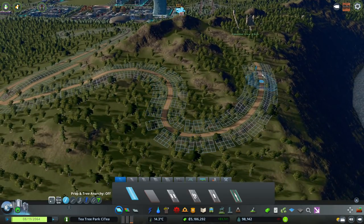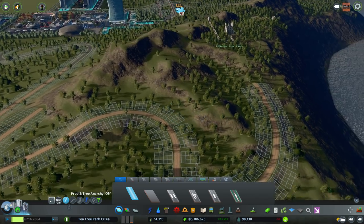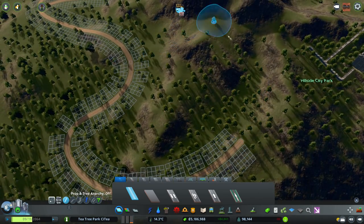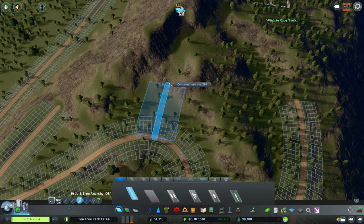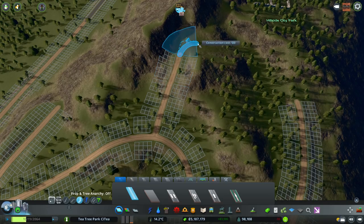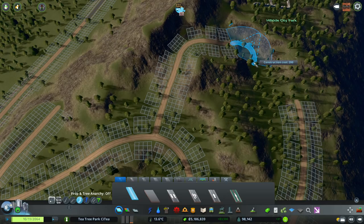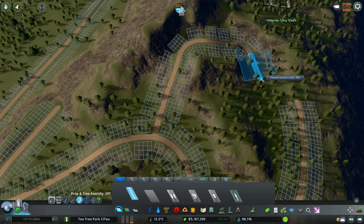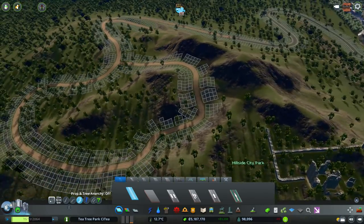And we can have people living around there. And then the entrance to the park up the end there, maybe. We'll sort of just go like that. I like this little section here. I wonder if I could squeeze a road up there. I bet we could if we tried. Let us do this. Like that. Yeah, there we go.